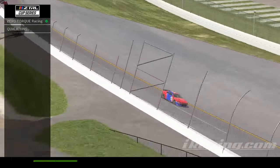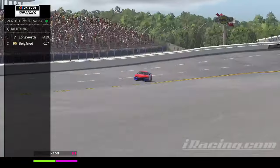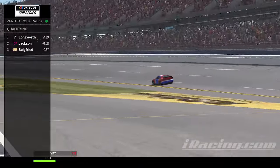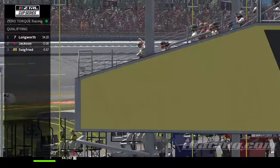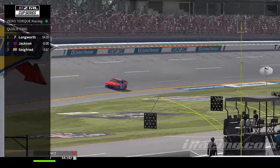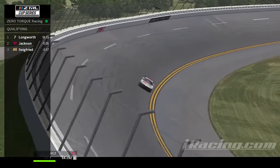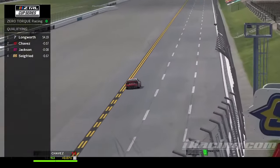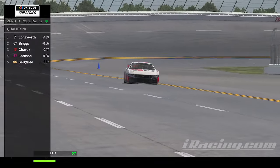And with it being a fixed setup series, it's going to be very, very tight on the scoring loop. Samuel Longworth so far is the pole sitter. 3 cars have lapped the time, and I'm guessing Joshua Siegfried is one of those cars that's going to make the second lap his flying lap, not the first lap. So you're going to see some different strategies here in qualifying.